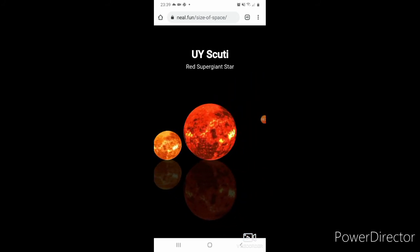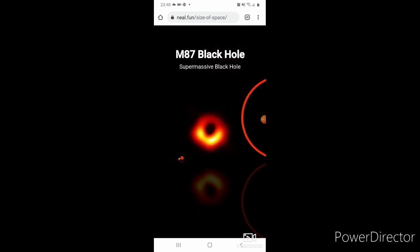And this is the Betelgeuse star, which is a red supergiant star. And this is UY Scuti, which is a red supergiant star and also the biggest star known right now in the universe. And you know, the Sun is literally a dot compared to UY Scuti. I mean, unbelievable, right? And then things are actually getting bigger and bigger.